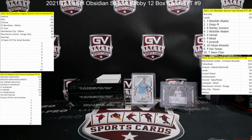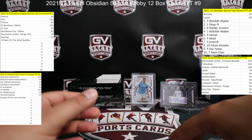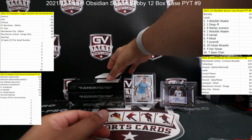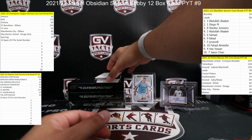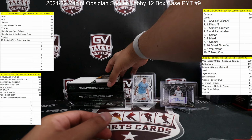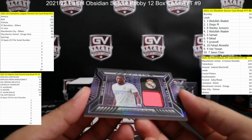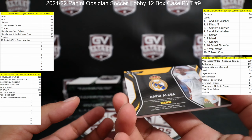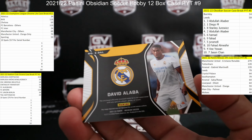Two Contras equals no color blast. Well, that's the first I've heard of that. I guess I'm not going to get too excited then. Hopefully it's a big one then. David Alaba for Real Madrid. That is Sidichok. 40/75.